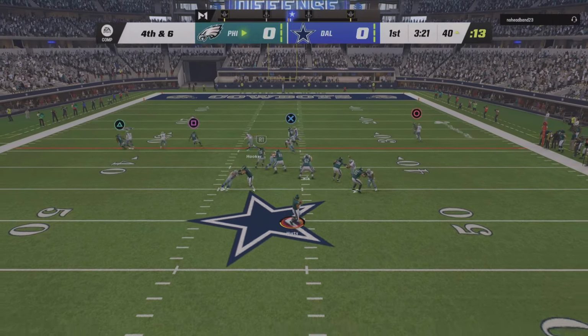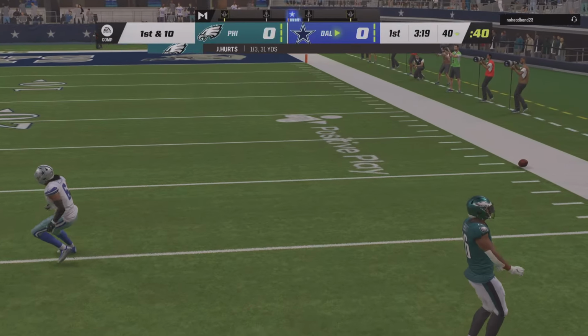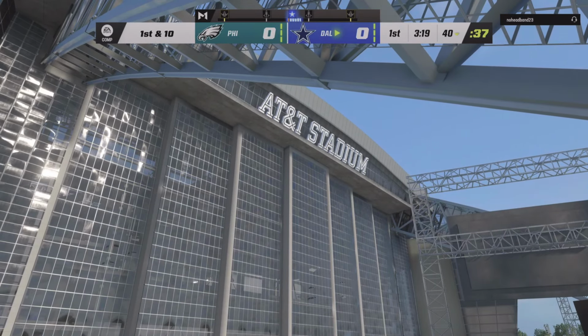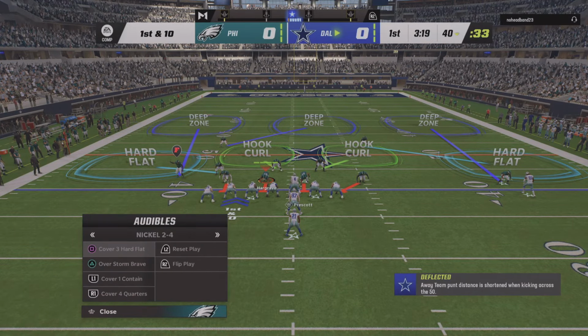They're going on 4th down with Hurts. And it's incomplete. They cannot convert, and they turn it over. The Eagles unable to convert there on 4th. And on the opening drive of the afternoon, the defense forces a turnover on downs.